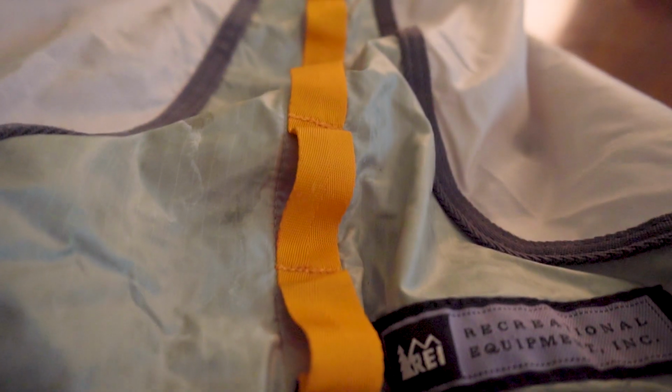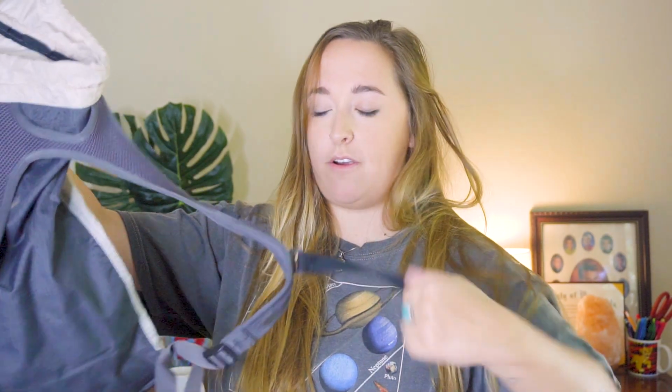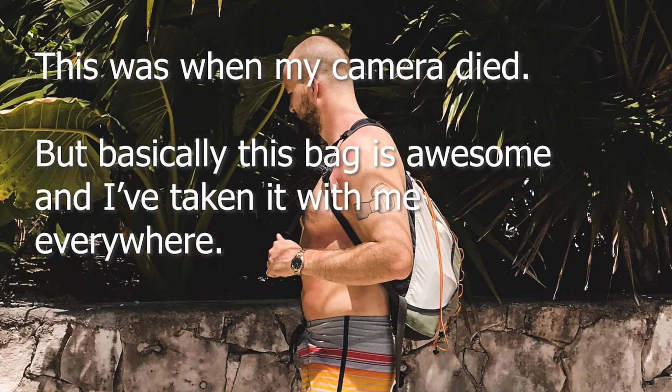Okay, item number 3 is my REI backpack. This thing has been with me all over the place. I found this at Goodwill for $2.99. It's got a drawstring, it's got these little straps, and the straps that go around your chest and around your waist. It's not crazy, crazy durable, but it can pack up.